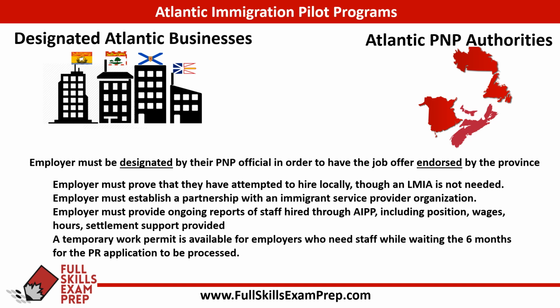Now, for employers who really need an employee quickly, one really interesting thing about the AIPP is that they're expecting to complete most PR applications within 6 months. However, if an employer needs the employee before then, well, there is a temporary work option for those staff while they're waiting for their permanent residency application to be processed.